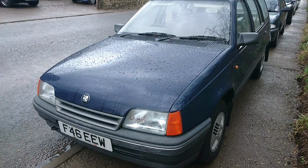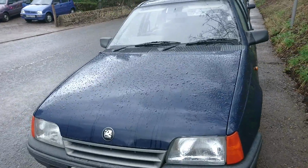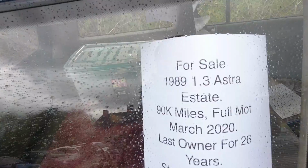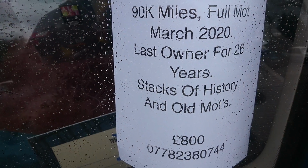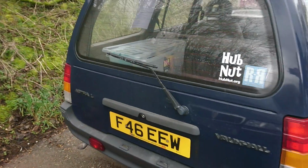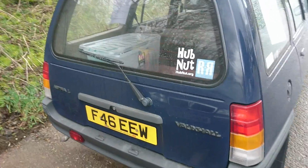Something that my father-in-law might appreciate. Here's a 1989 Vauxhall Astra Estate, and it's actually for sale. It's an 89 1.3, it's done 90,000 miles, it's got a full MOT till next year, and there's the phone number if any of you are interested. It's not exactly my kind of thing, obviously someone's got a HubNut sticker there, but it's a pretty practical kind of car. But how many of these do you see around now?